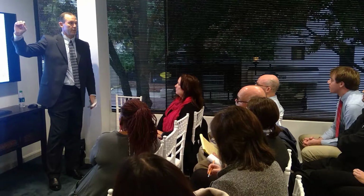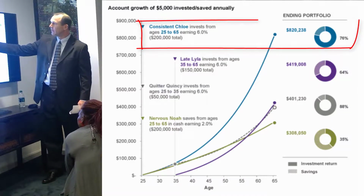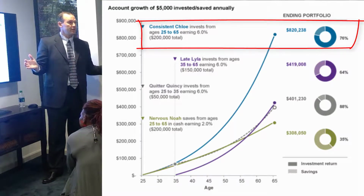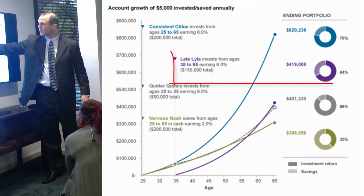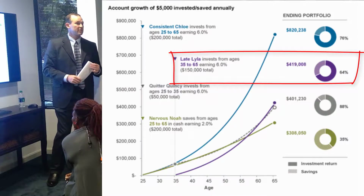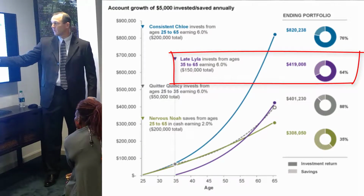And it's good advice, because just like the first chart I showed you, consistent Chloe, who puts the money in at the start, has a lot more money than nervous Noah or whoever. Me. So it's just 25 to 65, and she's only investing $5,000 per year, and she's got $820,000, earning only 6% a year, at the end of retirement. But Lydia, who started at 35, is way down here. She has half the money, just because she missed the first 10 years. And maybe in those first 10 years, Lydia bought the house and had the mortgage until they got to where they could do that.